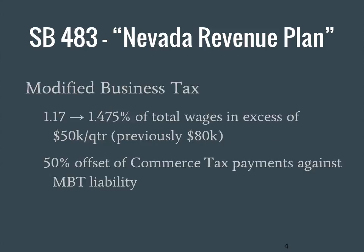The Nevada Revenue Plan also made some changes to the modified business tax, which now applies to the percentage of total wages in excess of $50,000 a quarter. Previously, it was $80,000 a quarter, which means that it broadened the tax base so it applies to more people. The good news is that it did provide an opportunity to offset whatever you're paying for the commerce tax against your modified business tax liability.